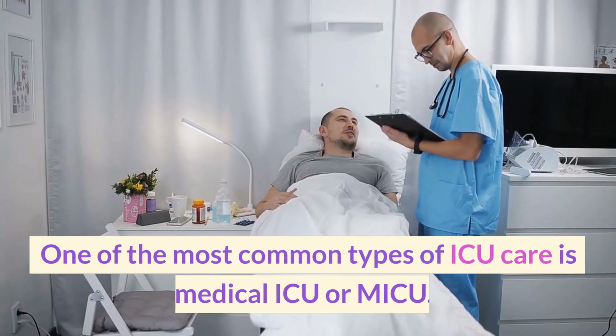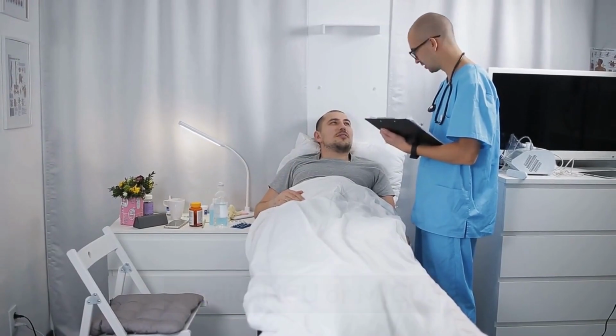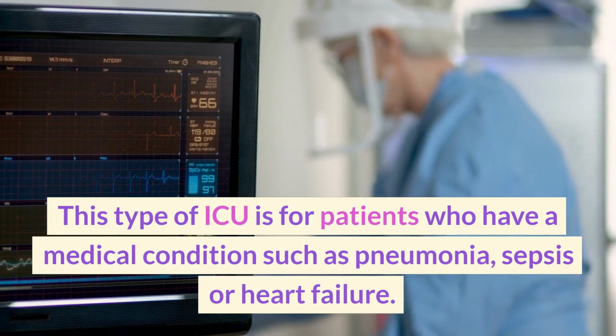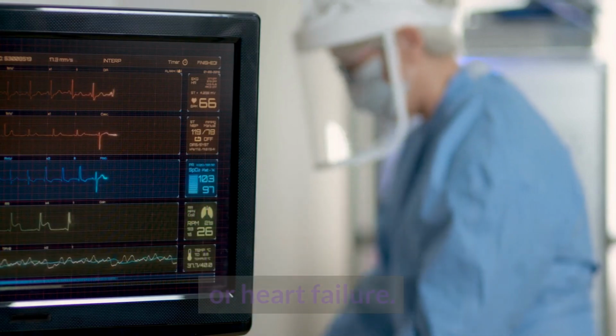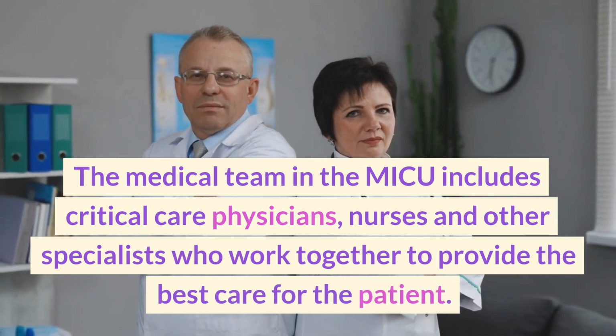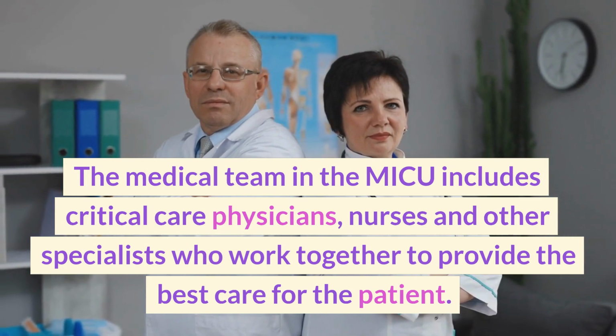One of the most common types of ICU care is medical ICU or MICU. This type of ICU is for patients who have a medical condition such as pneumonia, sepsis or heart failure. The medical team in the MICU includes critical care physicians, nurses and other specialists who work together to provide the best care for the patient.